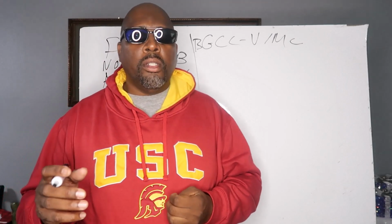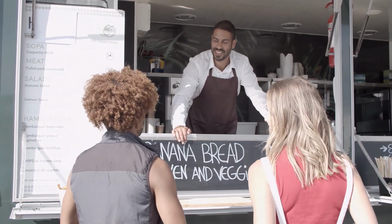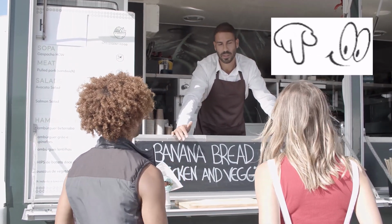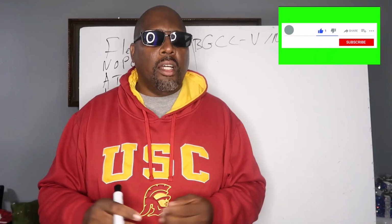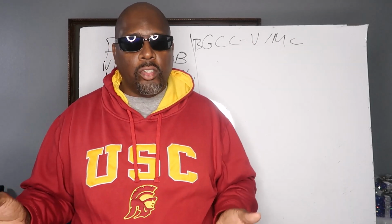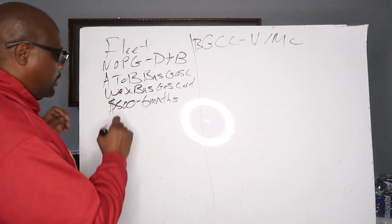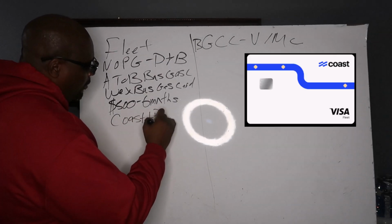Now, in terms of trying to build up your business credit file, say that you're trying to expand your business, say you have a trucking business or a carrier business, or you may even have a food truck, right? And so you need more supplies and stuff. A fleet gas card ain't going to get that. You're going to need a Visa or MasterCard to get that, right? With those type of cards, it'll be more challenging.